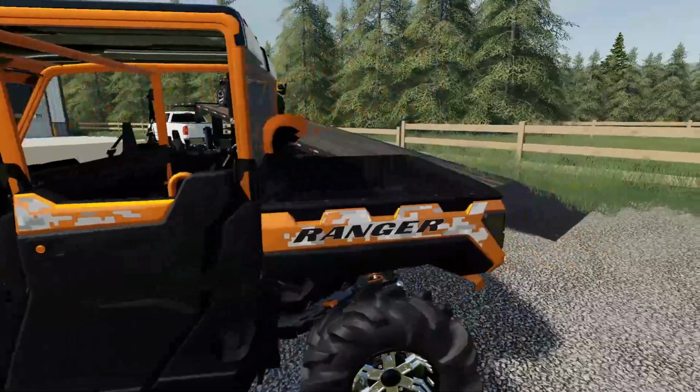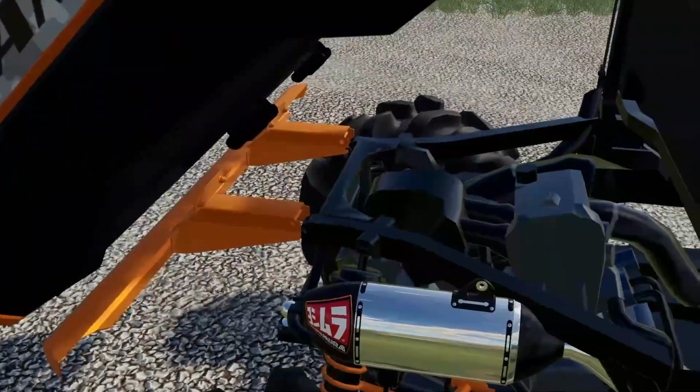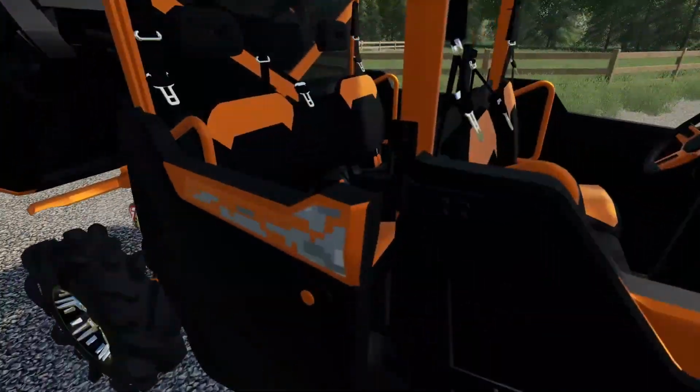We'll both have brand new Rangers, and that'll be pretty awesome. But if you fold up the bed on this thing, look at the detail on that. Oh, this machine is so sweet. And the door's open too, which is awesome.